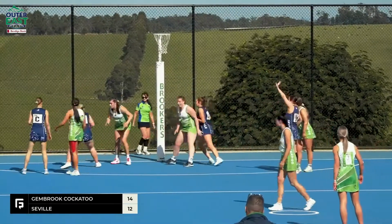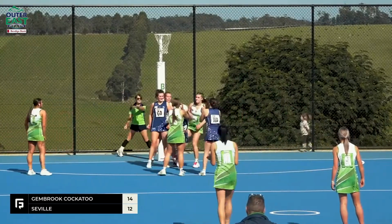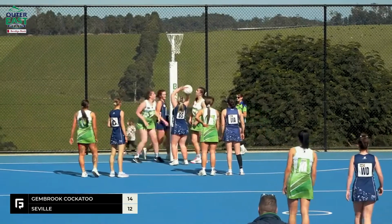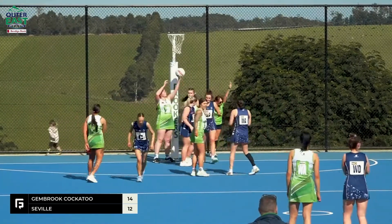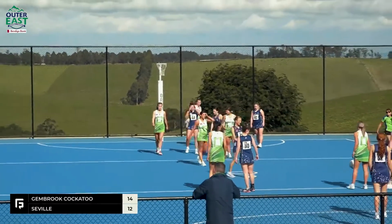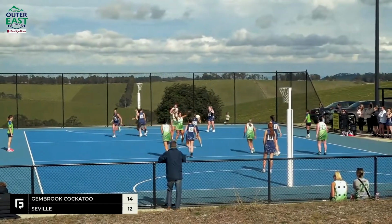Pass now wide to Minnie. This is Morse. Morse to Bayliss. Bit of a slow build here. Eventually the ball's back with Ella Morse. Needs to put this through, and she does. 14-13 now the score. Claire Minnie will have the centre pass, so a chance here now for Seville to level the scores after being 3 goals down.